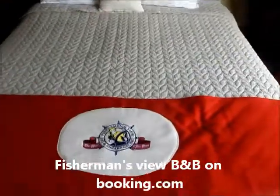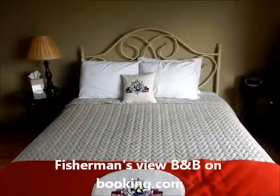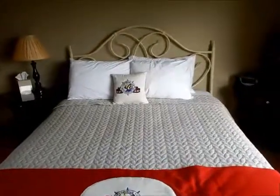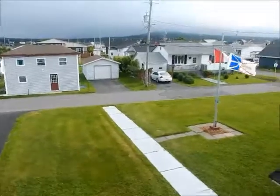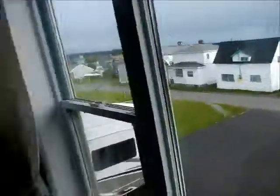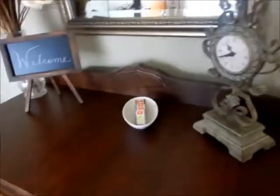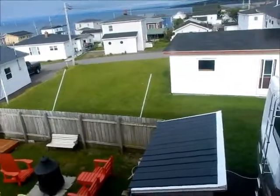Okay, this is my room at the Fisherman's View B&B. And I have no idea what's going on, but I'm the only guest here, so I can give you a tour of the whole hotel. So here is my view outside. Okay, here I is again. Chocolates. Okay, here is the view of the outside.